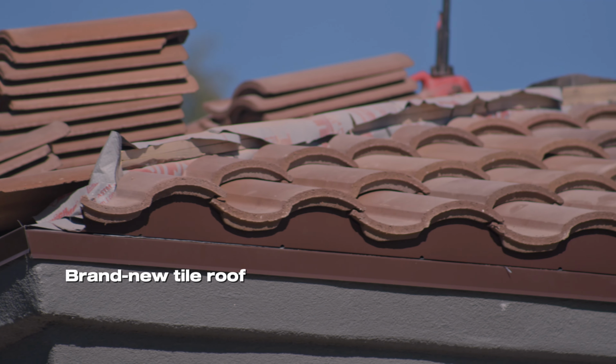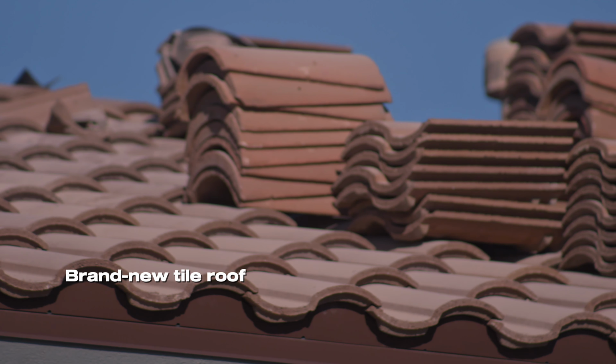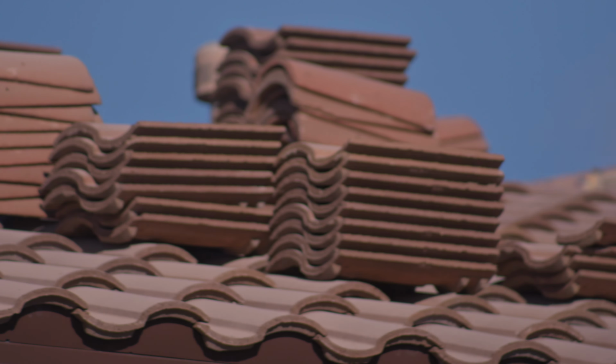Now, this is a fun part and an exciting part, but it does get loud. All the weight is getting put onto your roof. You're starting to see your roof transpire into what you envisioned just a short time ago. This is an awesome part. Let's check back for my favorite part though. All right, that's a wrap.